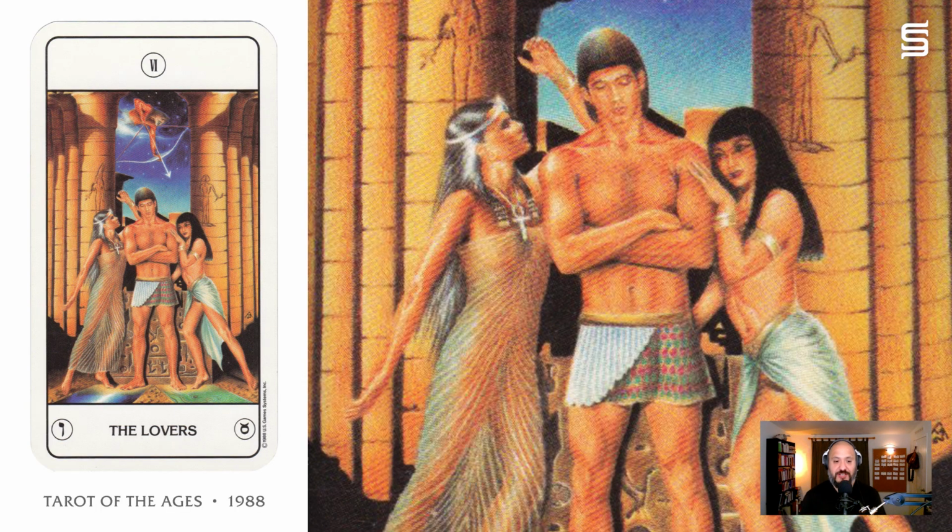And here we have another Egyptian themed card. This is Tarot of the Ages from 1988. And the twin pillars are on display. And so again, there is an implied central pillar. He is that central pillar. And so he is the object of desire here, clearly, with these two women. They're both leaning up against him. They both want his favor. You have this sort of Cupid-like figure up in the heavens. The arrow isn't pointed towards him, but it's being pointed to the woman on the right-hand side.